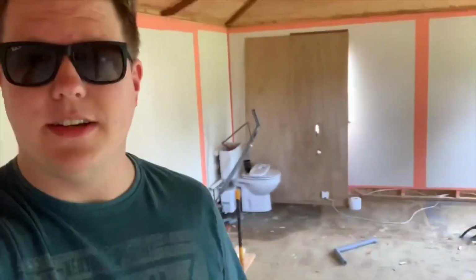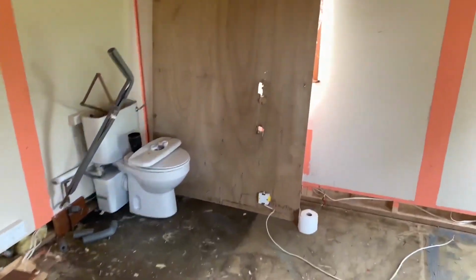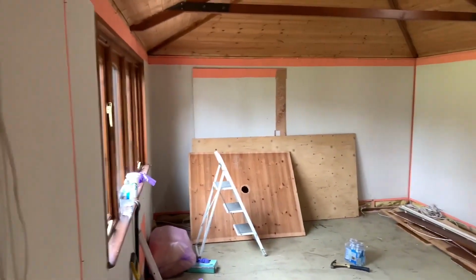So just to give you an idea of how big it is, this is the far side of it. It's 5.7 meters long by 4.2 meters wide. And it did have a carpet in it. We've had a slight leak where the toilet is. Toilet's coming out. There was a wall that runs along here and up here. We've taken that down. So hopefully this size is going to be nice and big for us. It's about three times the size of my current office, so it should be really nice.